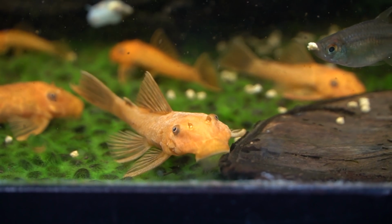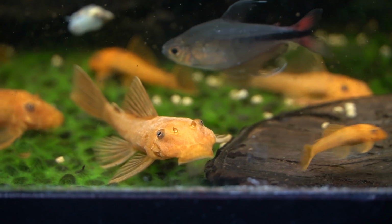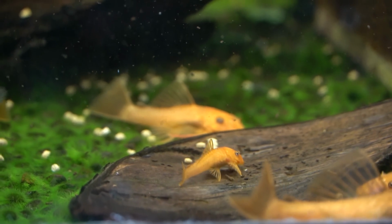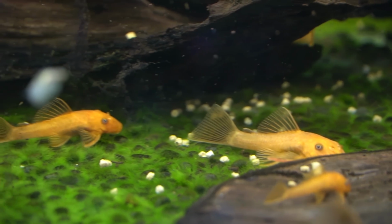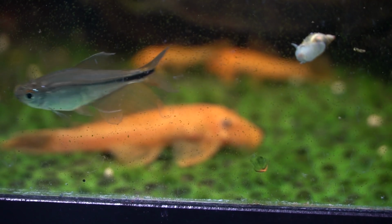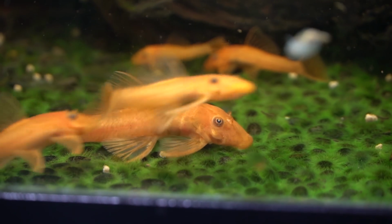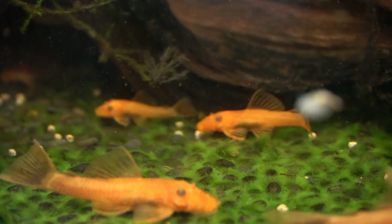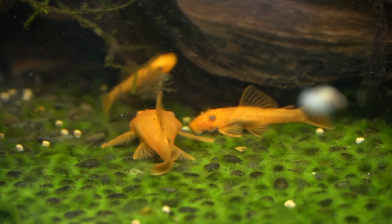Up next, we're going to take a look in my 55-gallon Super Red aquarium. I've been working with these fish for a very long time, and as you can see, there are many generations in here, all sizes. They breed constantly, as do the tetras that are in with them. Key to this aquarium is tons and tons of hides so that the male Ancistrus don't get into too big of fights, and so that the babies can avoid the tetras.